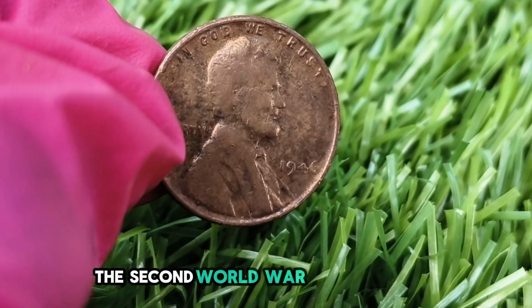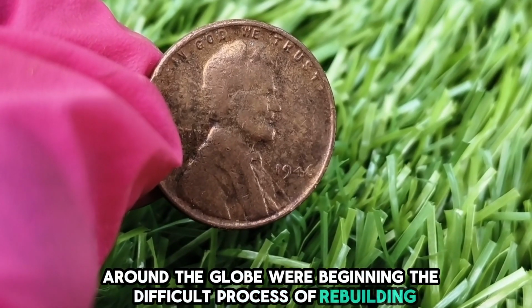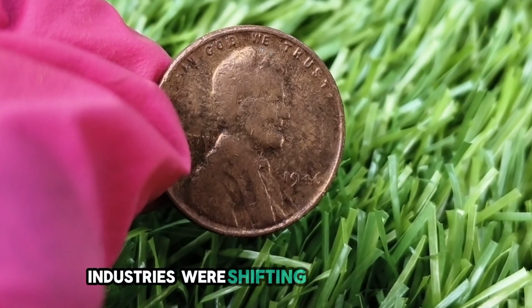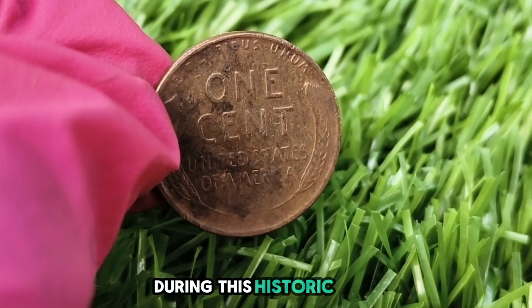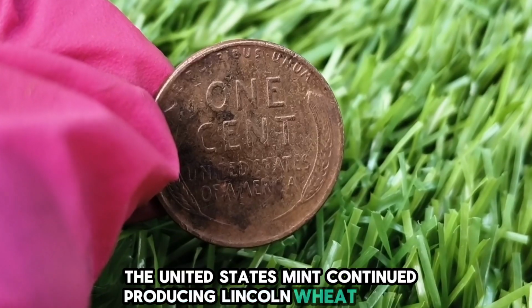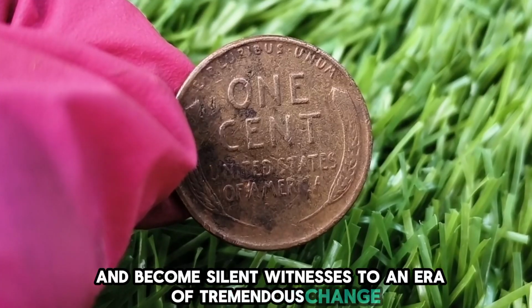The Second World War had ended only months earlier, and nations around the globe were beginning the difficult process of rebuilding. Millions of soldiers were returning home, industries were shifting back to civilian production, and families were looking toward a brighter future. During this historic period, the United States Mint continued producing Lincoln Wheat Pennies that would circulate throughout the nation and become silent witnesses to an era of tremendous change.